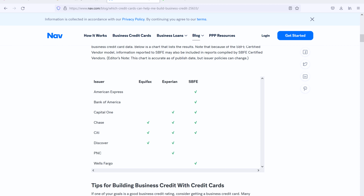So after you set up your business, now you're ready to build business credit. If you got excellent credit, you can kind of skip some steps if you want to, because you're in a better predicament. You could get actually some business credit cards with big banks that report to Equifax Business, Experian Business, and even SBFE. All right, so you could just knock things out of the park off rip. And a couple of the banks that you could use is Citibank, Discover, and Chase.